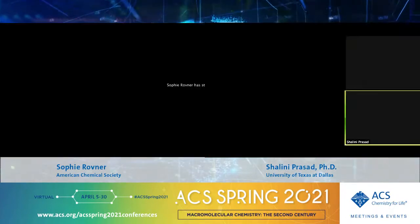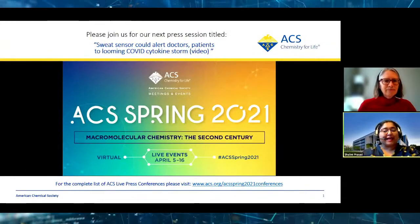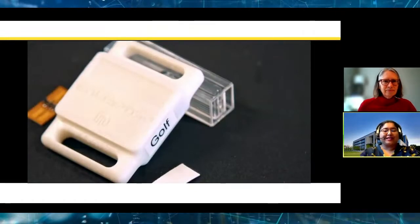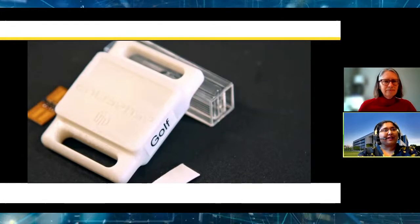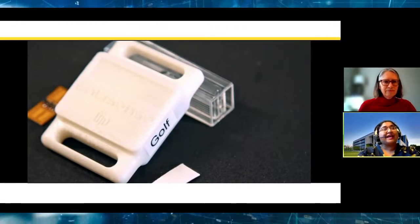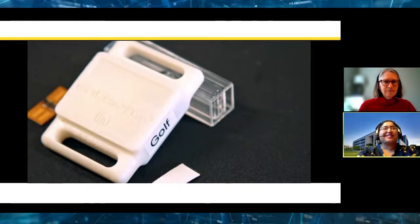Dr. Prasad. Thank you, Sophie, for that nice introduction. And hello, everyone. What you're going to see in just a little bit is the Sweat Sensor DX platform. This is the first and only sweat wearable that can help measure, report, quantify, and track in real time and in an on-demand manner cytokines and chemokines. I'll help you unpack all of that after you see this little video.